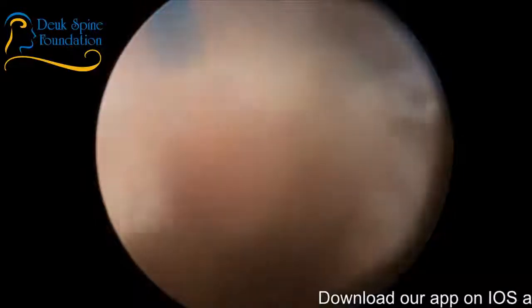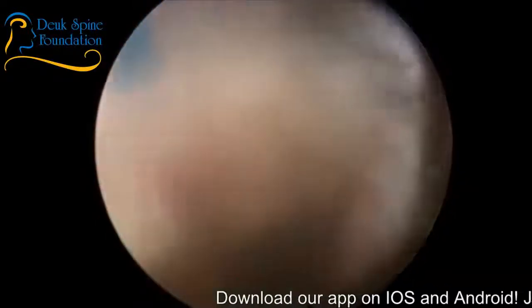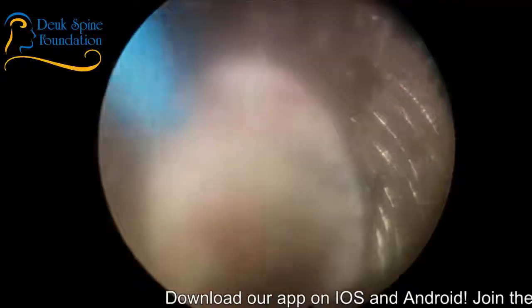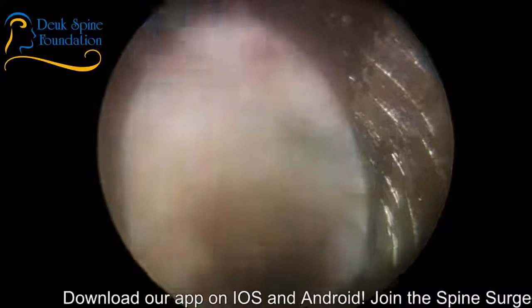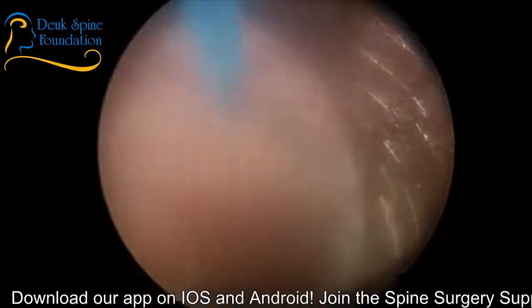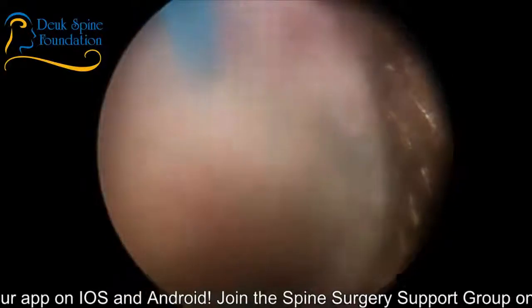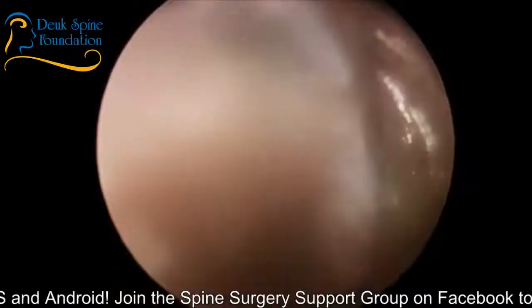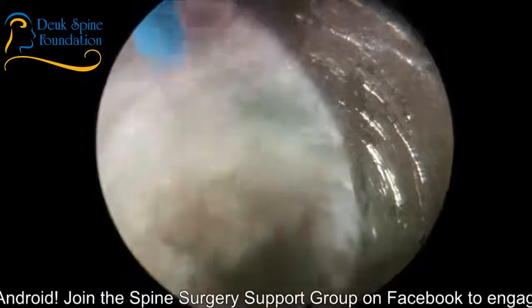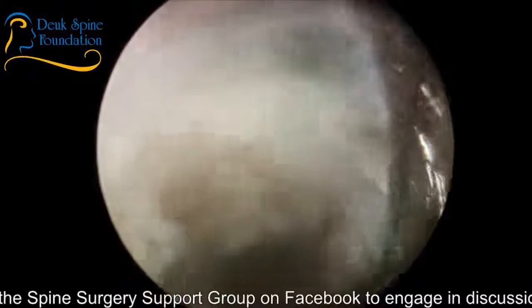Because there's lots of people with disc injuries that heal them. So if I were to take 100 people off the street right now that are over the age of 40, and I get MRIs on all of them, on their spines, 100% of them will have a herniated disc, 100%.